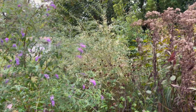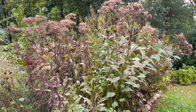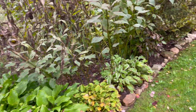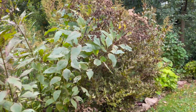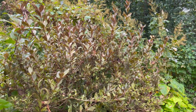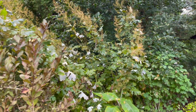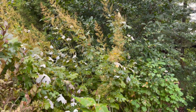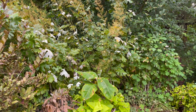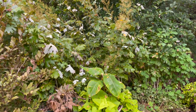I've got a variegated willow back there. This Joe Pye is like totally done. Couple more hostas tucked in here. I've got a weigela, I'm not really sure how to say that. I probably say it wrong. And then I've got these plume poppies. Again, a friend of mine gave these to me. They're super cool. They do take over and take up a lot of room. So if you grow plume poppies, give them a lot of space because they like to naturalize.